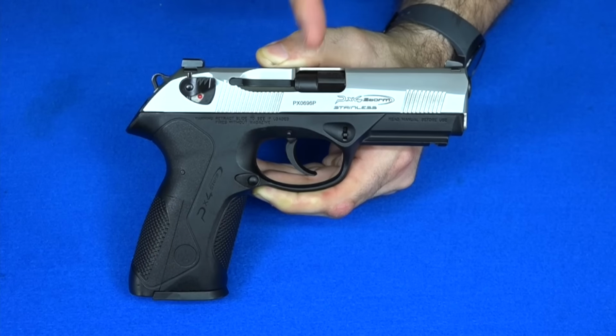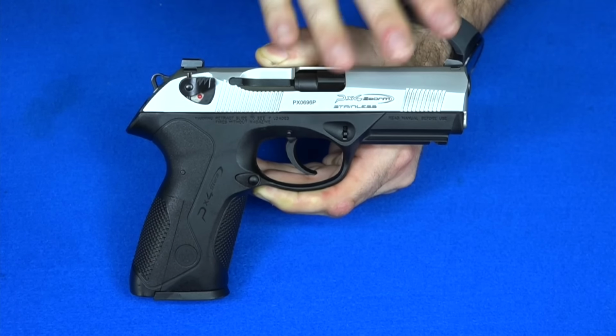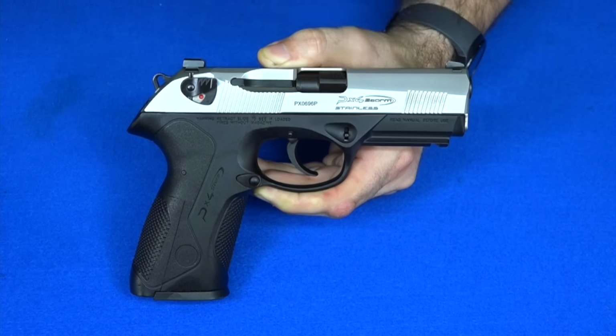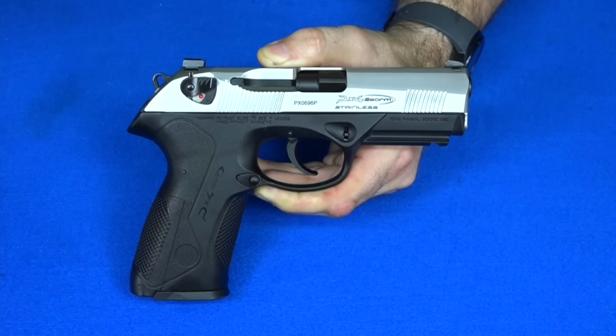Now, the second reason is that rotating barrel. That rotating barrel and the guide rod in this gun, that's the reason it's not on the list, because it's a little more complicated than most guns in this class. The recoil system isn't a simple rod and spring.